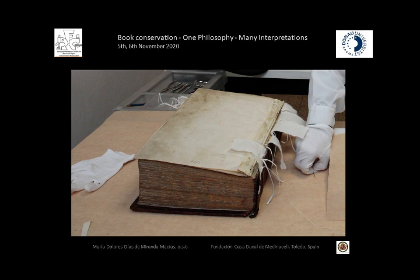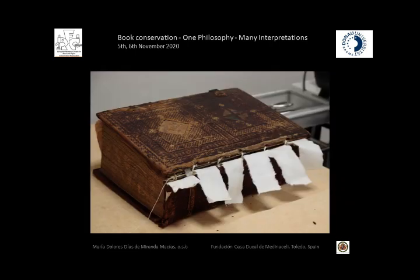This system of reinforcements very probably also recovers the original reinforcements of the book, since traces of parchment strips are preserved in the panel area between the bands. They were adhered to the spines of the signatures and would have functioned as reinforcements.